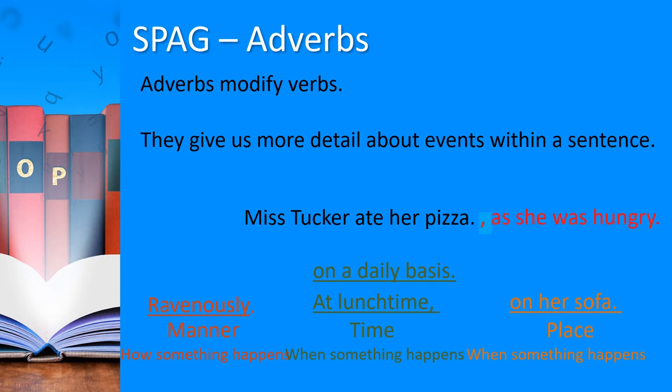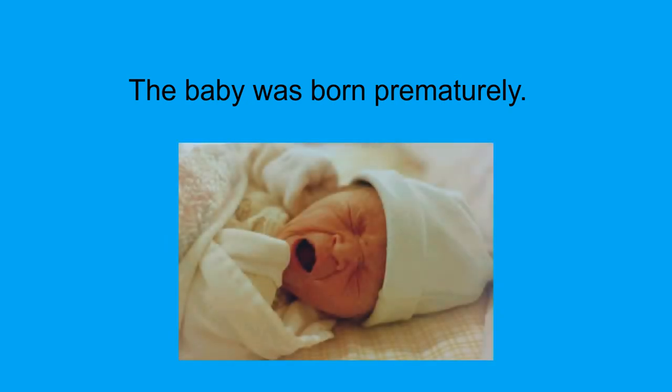We could have why as well. So as she was hungry, it's giving me a bit more of why I've eaten that pizza. Also an adverbial phrase. So here are some sentences. Can you point at, if you put your finger on your screen, unless it's a touchscreen computer, because then it'll mess everything up. Point at the adverb on this sentence.